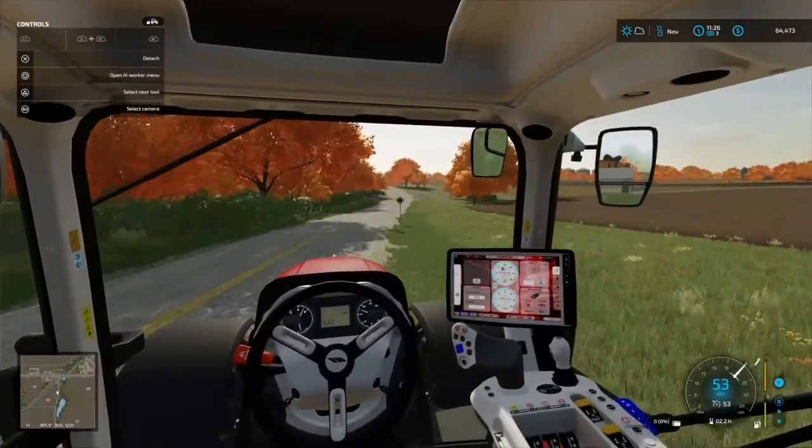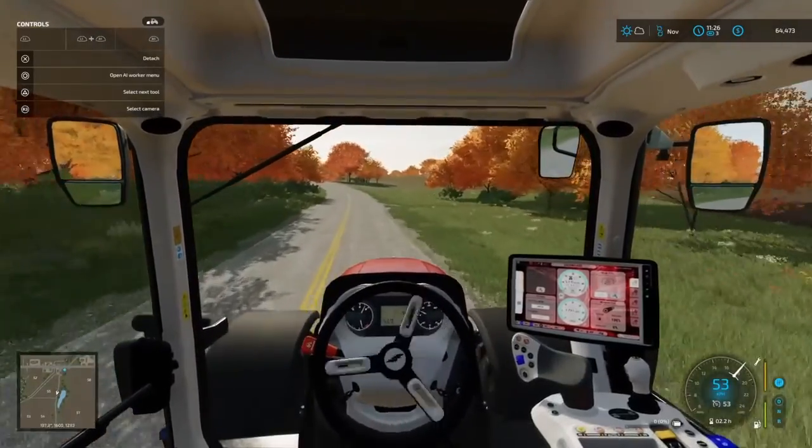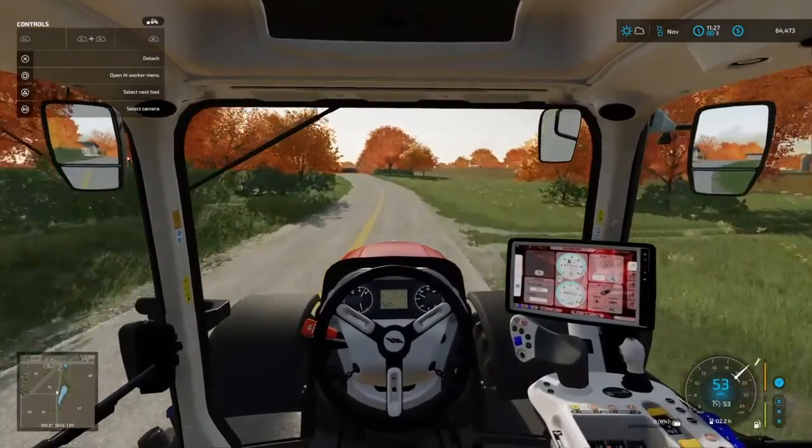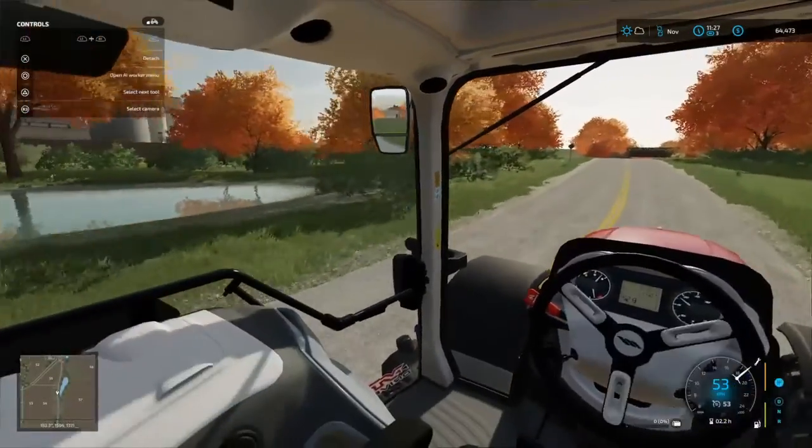Oh, I really gotta pay attention to where I'm going. Texting and driving. Shouldn't be doing that.